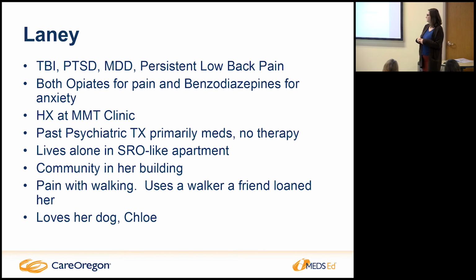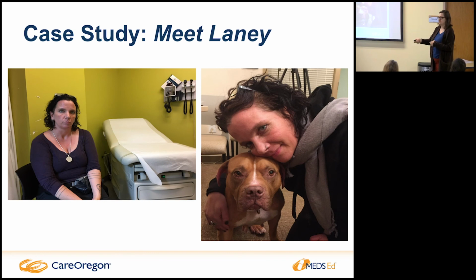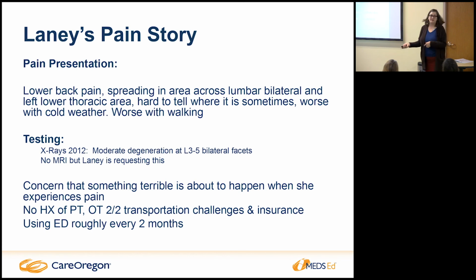She lives alone in an SRO-like apartment. Her community is in that building. She doesn't have a lot of connections to family. I'll leave Nora to talk a little more about her pain. But what we can tell you here is that she uses a walker that a friend loaned her, which is not always the easiest because her building is not the most convenient for having a walker. One of her biggest strengths and her big love in life is her dog, Chloe. And Nora, who will be introduced in a second, is going to talk a little about her pain.